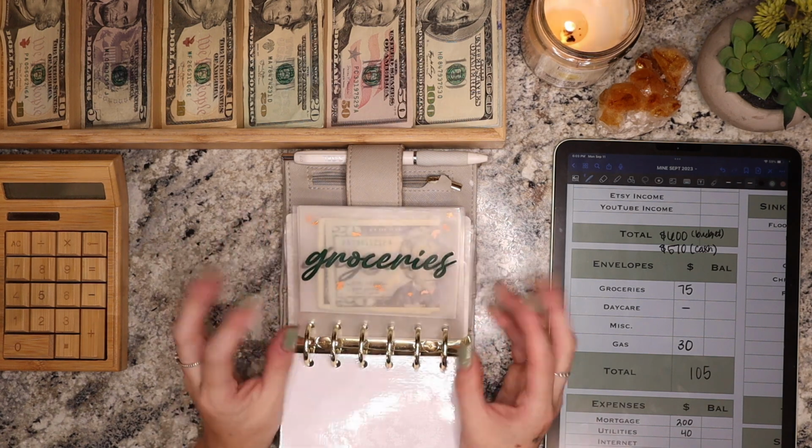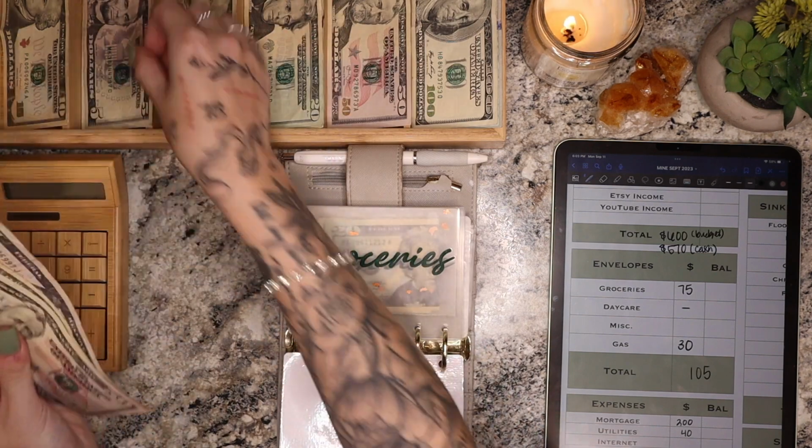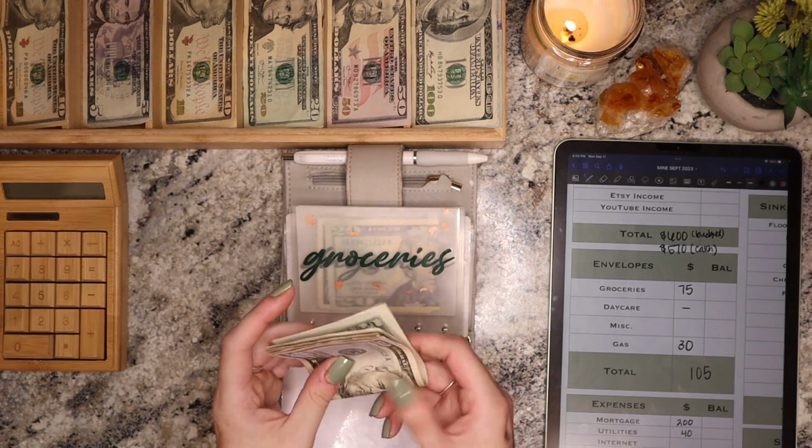But groceries is getting $75, so 50, I believe. This is how I did it, but we'll see. 50, 65, 75. And if I mess something up, we'll see.